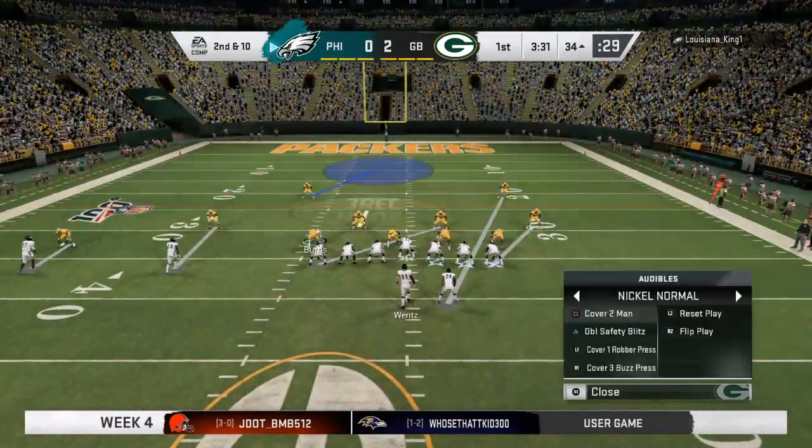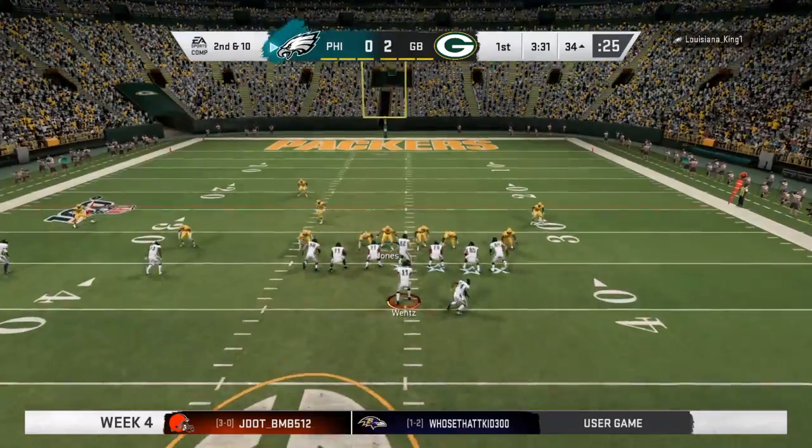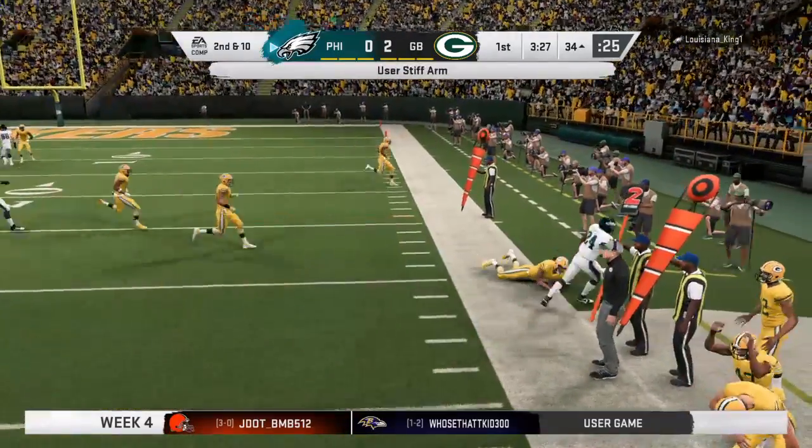So now 2nd and 10 after the incompletion on 1st down. Now Wentz again. Shoves him aside. That's caught by Howard.